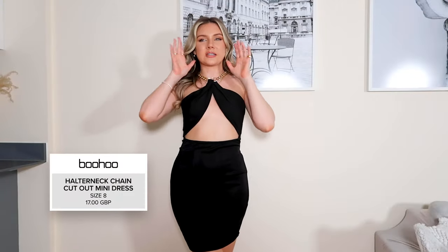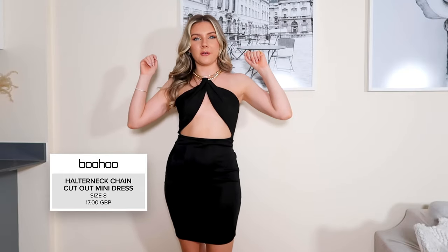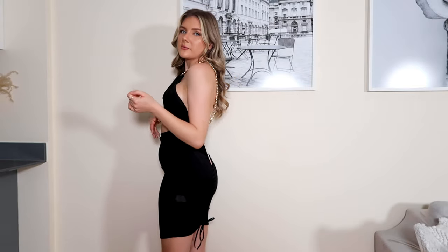Okay, I worked out how the dress works. So you basically slip the bottom bit on and then throw this over your head, and then you obviously have the chains at the back. I don't know if the chains are meant to be crossed, I'm not gonna lie. I think I've got this on right, but I'm not too sure.